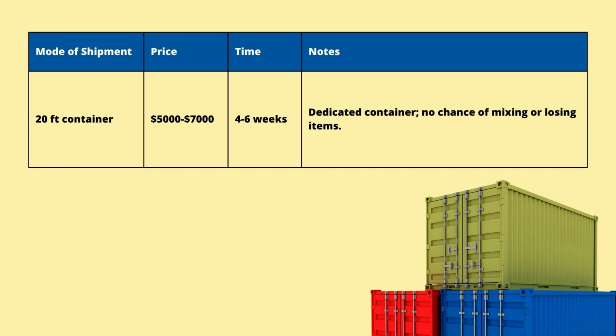And the beauty is, I think you can put all your stuff, lock the container, and unlock the container at the destination, so everything is secured and it's not mixed with something else. You have the entire container for you. So this could be a better option if you have quite a few items that you want to ship, and you want the peace of mind that it's not mixed with something else, and it's locked and you are opening it at the end, and so on. So that's the one option that's available.